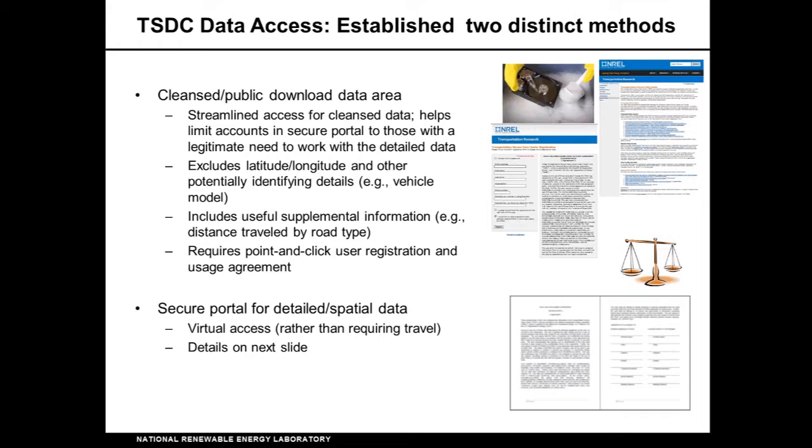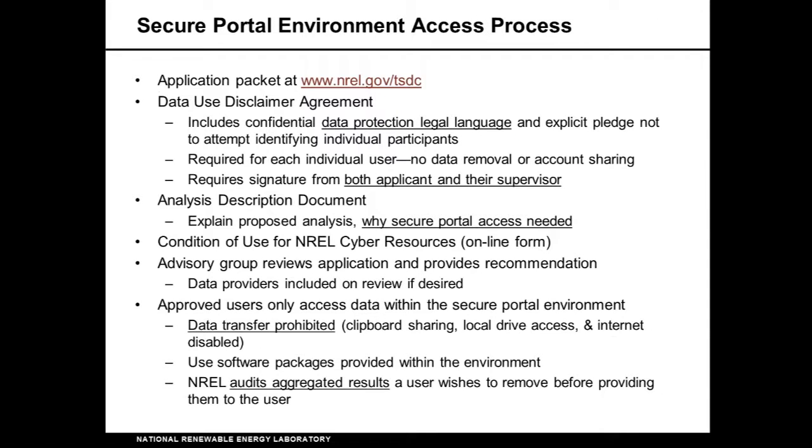As I alluded to before, we've also established what we call our secure portal environment. We're working with the more detailed and spatial data where there's a higher level of sensitivity, again, modeled after secure data centers where you go in and work with the data there. But in this case, it's a virtual connection, so you can connect to a virtual machine here at NREL that hosts this environment. Some of the details on the process for that environment we have posted on our website there, the application packet for coming in and working within that environment.